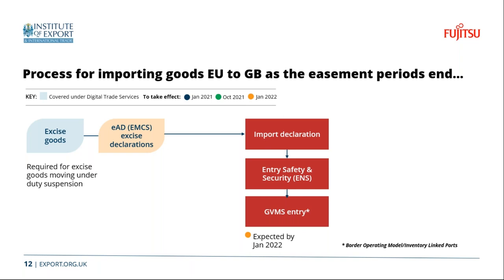I know from the poll, a good number of you were involved in moving excise goods as well. So again, excise goods are subject to import declarations from the 1st of January, and the phase-in applicable for standard goods applies.